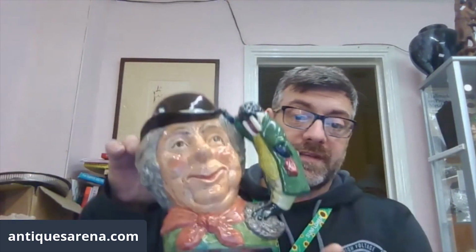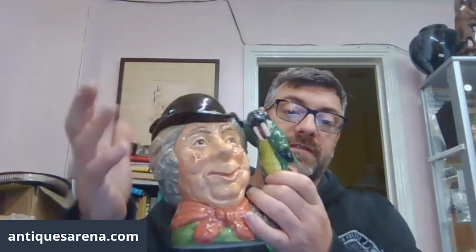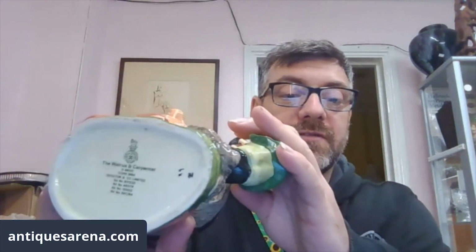In that same haul and the same cost was this, another antique of yesterday, but still collectible by some. We have a Royal Doulton character or Toby jug. They always have different characters throughout history. Very simple to understand. It tells you exactly what it is on the base. This one is the Walrus and the Carpenter. Copyright 1964. So the pattern was done in 64.